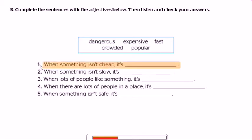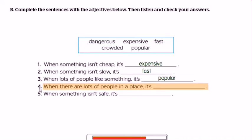1. When something isn't cheap, it's expensive. 2. When something isn't slow, it's fast. 3. When lots of people like something, it's popular. 4. When there are lots of people in a place, it's crowded. 5. When something isn't safe, it's dangerous.